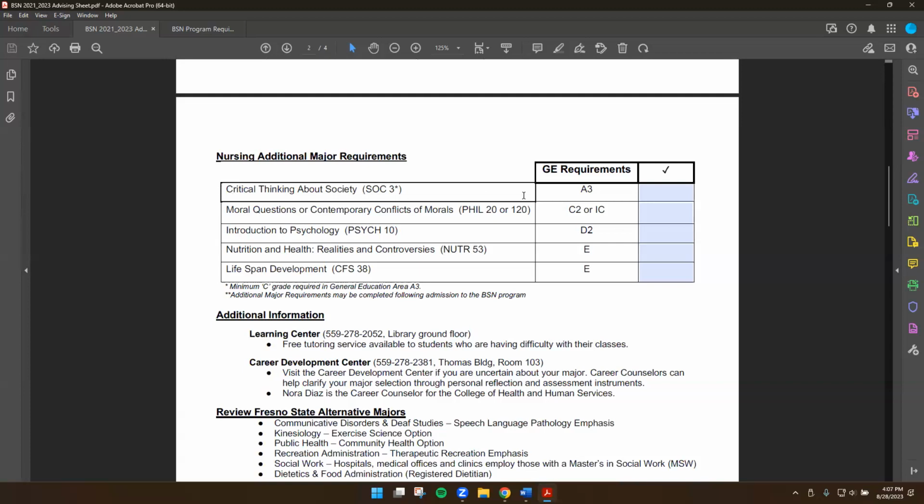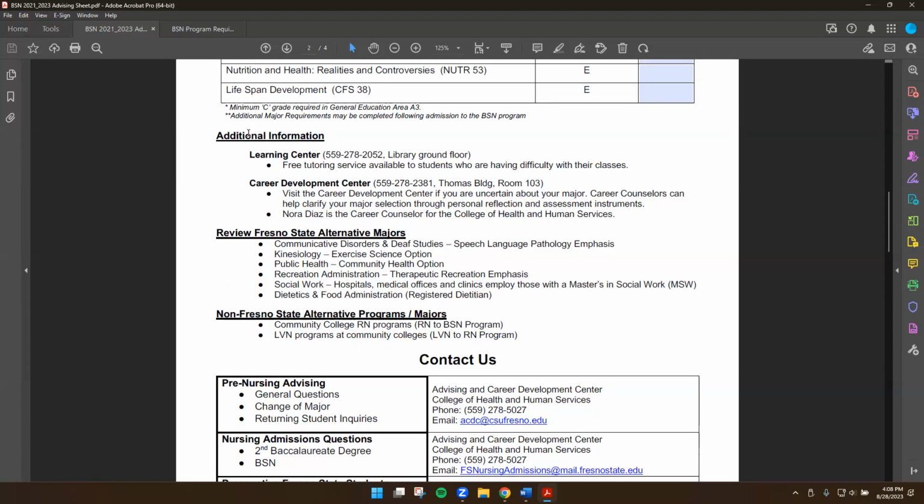The additional nursing requirements. We recommend SOC 3 for your critical thinking prerequisite because it will also satisfy an additional major requirement for nursing. All 5 of these do not have to be completed by the time you're applying to the program. They just need to be completed by the time you're graduating. So these are 5 courses that you could look at completing, though, ahead of time if you need courses to take at this time. Here's some additional resources that you can look into for career exploration support, learning center support, maybe some additional alternative majors if nursing ends up not working out.